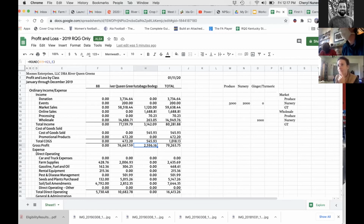Since we started doing a CSA, we have been reselling things. So I have all of those expenses listed as a cost of goods sold. So we buy eggs from Laughing Buddha. That is a cost of goods sold. We don't have any inputs into it. We're not changing anything. We're not doing anything to it. It's just a straight in and out.